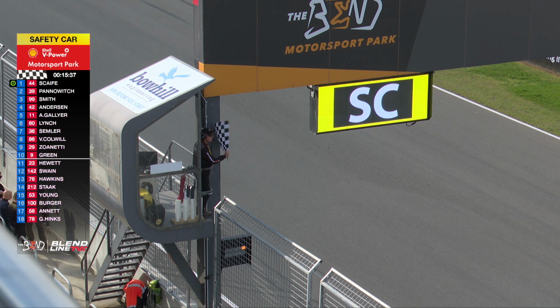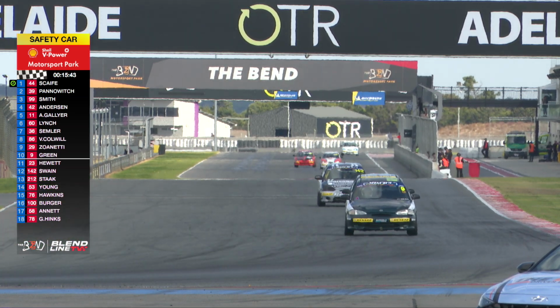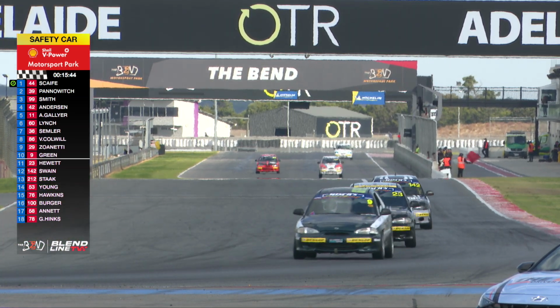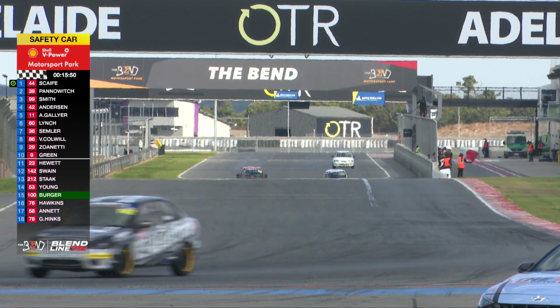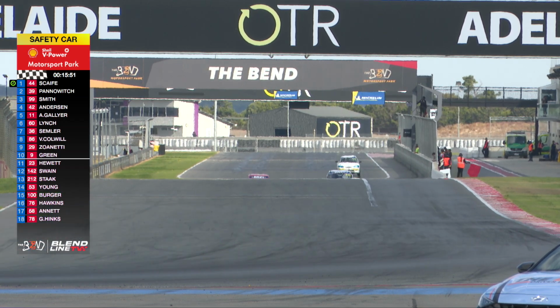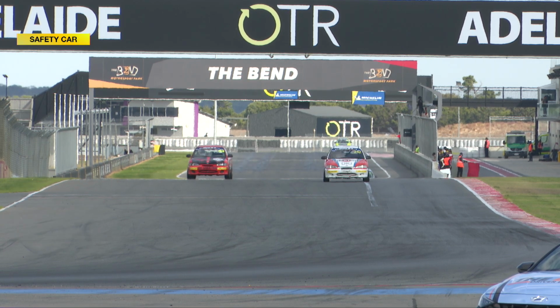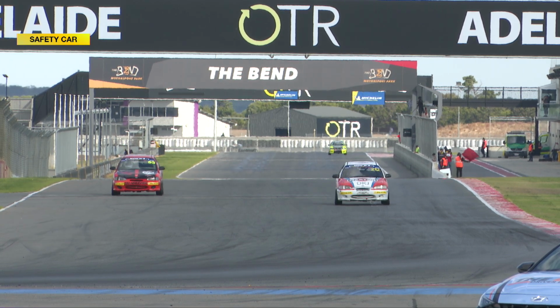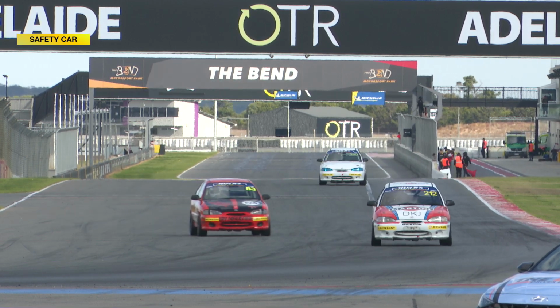So who else has gone through? We've got Vaughan Caldwell finished up in 8th position. Rob Zanetti in the Evolution Crash Repairs entry in 9th. 10th was Nathan Green. Graham Hewitt, Darren Swain, also on debut this weekend, I may add. Chris Stark, Andrew Young in the, there it is, right on cue, the Chrysler Racing inspired entry. Oh, yes. As you can see, the orange and black coloured car going through there.